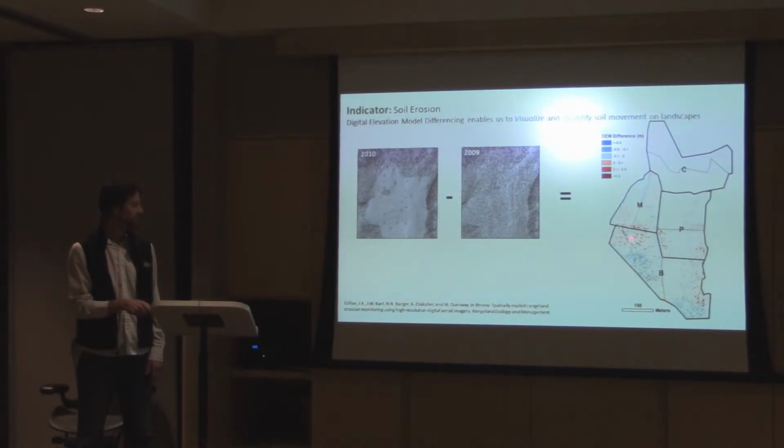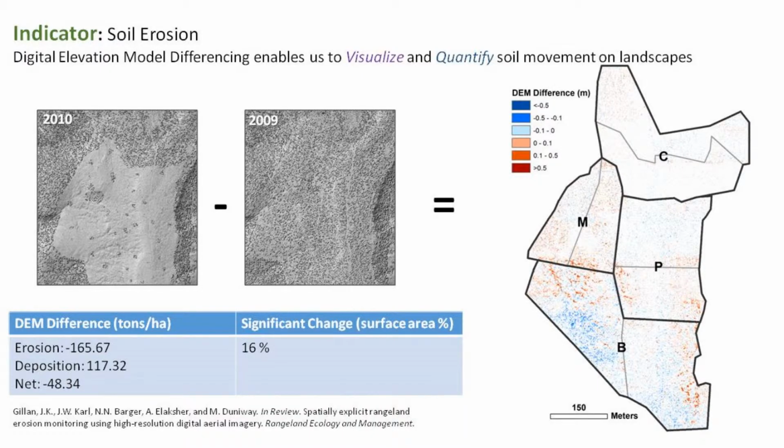And these orange colors are representing areas of soil deposition. So the soil elevation is higher in 2010 than it was in 2009. And the blue is showing the exact opposite. It's showing erosion. So areas that were scoured away are lower than they were the year before. So besides a good visual, it can help us quantify.